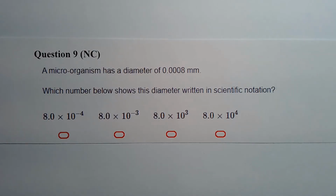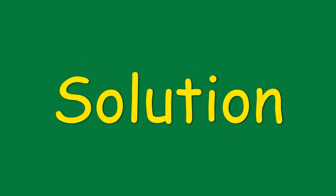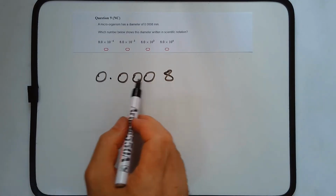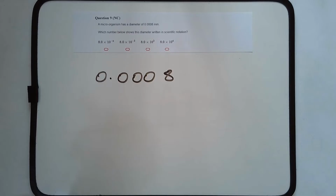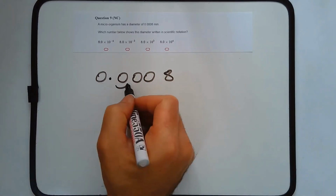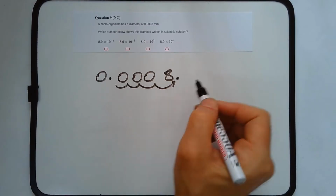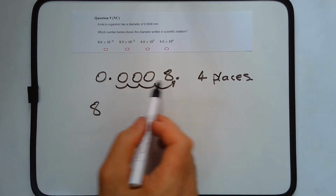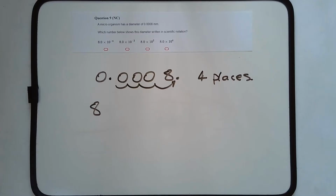Question 9. Non-calculator. A microorganism has a diameter of 0.0008 millimeters. Which number below shows this diameter written in scientific notation? To convert a decimal into scientific notation, start off by writing the decimal, and then work out the number of places we'll need to move the decimal point in order to turn this decimal into a whole number. So starting here, we have 1, 2, 3, 4 places. So we've moved the decimal point 4 places, and 0.0008 has now become the number 8.